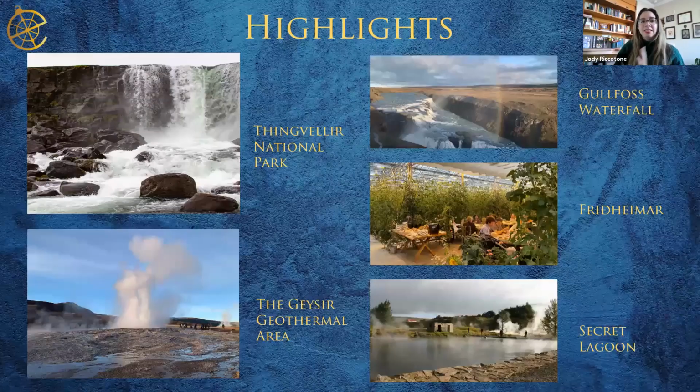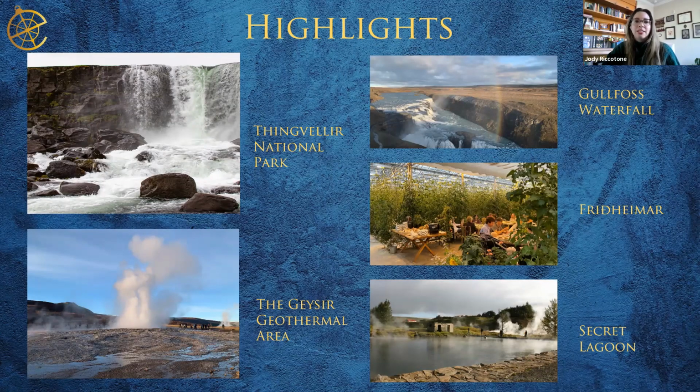And the highlights here, the three main ones, are going to be Þingvellir National Park. That's famous for both being the spot where tectonic plates meet and being the first meeting place of the Althing General Assembly in, I think it's 930. And that's famous for being one of the longest standing parliaments in European history. And that's about 1 hour from Reykjavik.